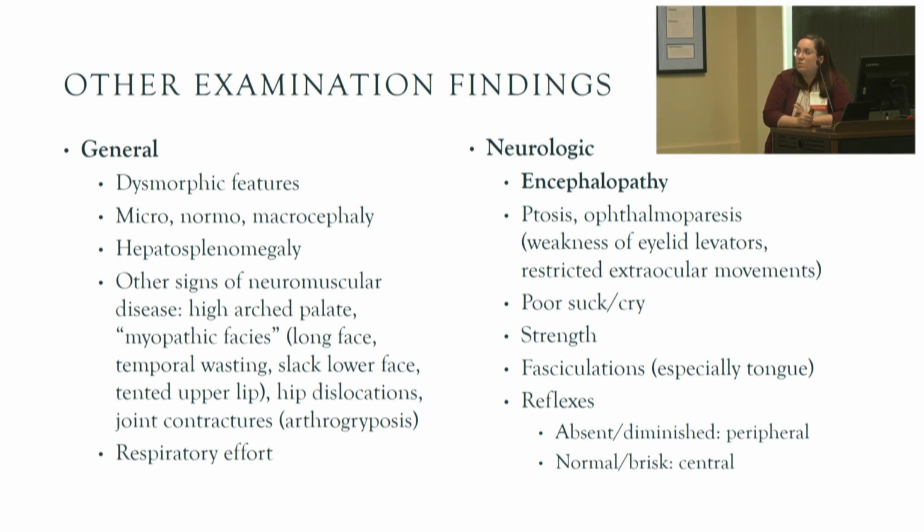And then you want to look for ptosis, ophthalmoparesis, so weakness of those eyelid elevation muscles or restricted extraocular movements. This can be hard in the NICU, to get babies to open their eyes and to really see, do you have ptosis or do you just not open your eyes? Any poor suck or cry, trying to get a sense of their strength and their movements, keeping an eye out for fasciculations. And then reflexes are helpful to localize. So if you have absent or diminished reflexes, that is going to localize to the lower motor neuron, so the peripheral nervous system. And then normal to brisk should usually localize to the central nervous system.